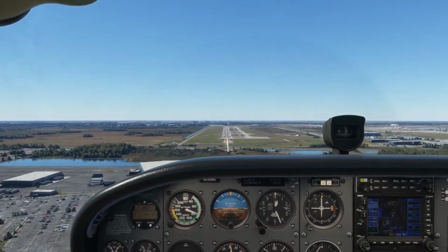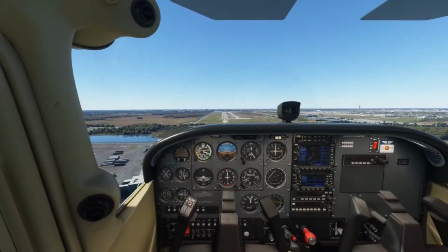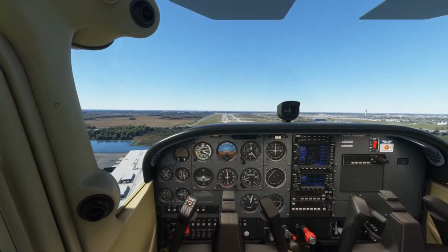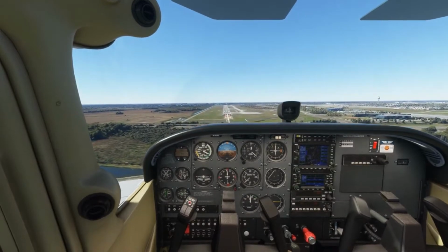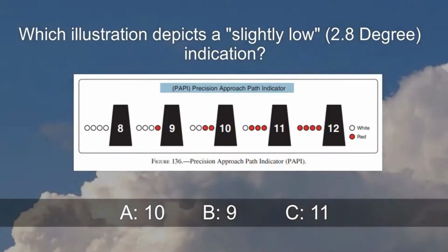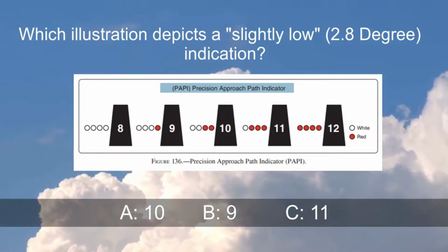So we can see here then that we're slightly low on the correct approach profile, and the corrective action that must be taken is an increase in power and a pitch up, which will allow us to reduce our rate of descent while maintaining our speed. When we see 2 whites and 2 reds, then we reduce the power and lower the nose to maintain the speed to re-establish the correct 3-degree glide path. So the correct answer of which illustration depicts a slightly low 2.8 degree indication is C. 11.